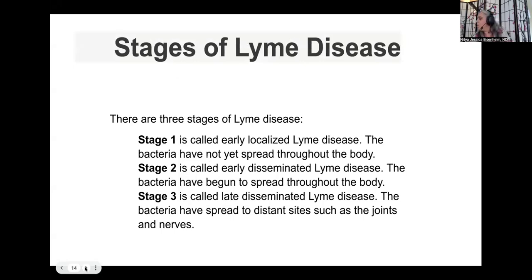All right, so there are different ways of looking at the stages and phases of Lyme disease. I use more the acute, subacute, intermediate, and chronic language, but sometimes people use this. There's usually stage 1, or acute, where it's early localized Lyme disease. There's fever and rashes and maybe some pain starting, but it's not quite spread throughout the body. And that's usually maybe 1 to 2 months.